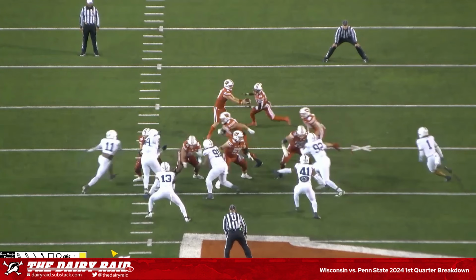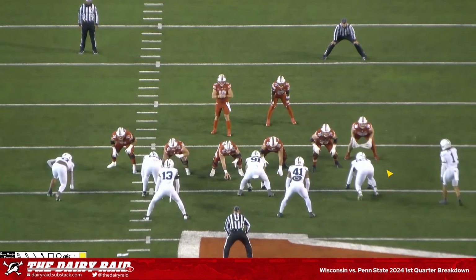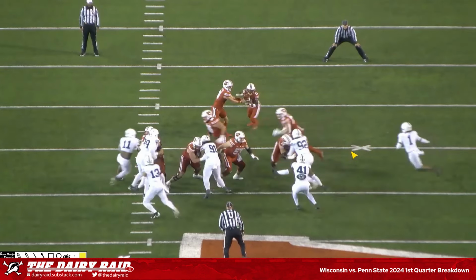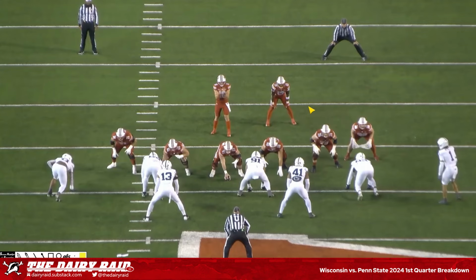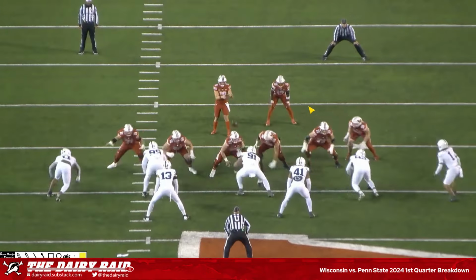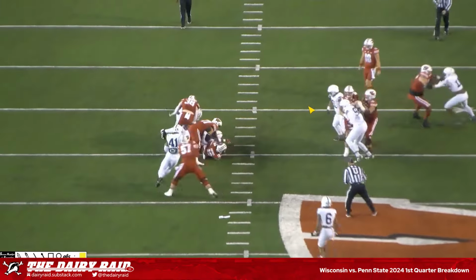So in a situation like this, people are going to be calling, why didn't he keep it? Well, the simple reason is he's not the keep read. He is. But because we have 2 controlling this outside gap, it's automatic give. We look how wide number 1 comes on this play. It's a give. The problem is he's just too fast. Tracks it down from behind.